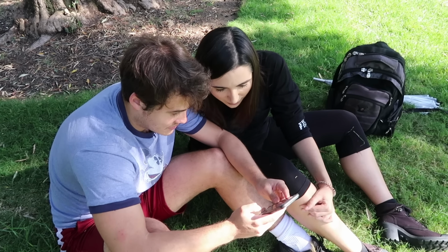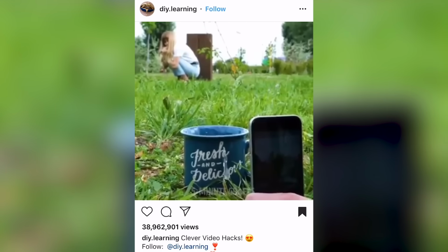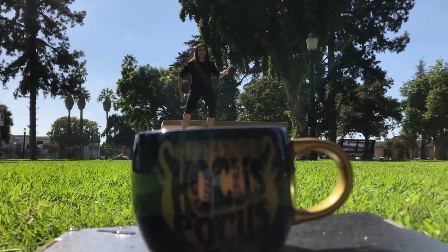So for this hack, and I guess most of these hacks, we're gonna have to go out into the world. So I guess we'll go out, try it out, and see what happens. You got a compact jump, Saf. So we headed out to a park where we found a picnic bench that I could stand on top of and then jump off of.